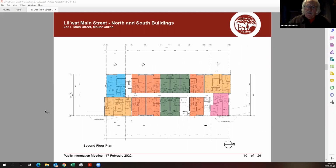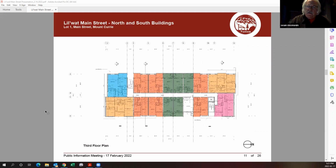The next slide shows the different kinds of units that we have on the second floor, and the third floor is quite similar, where we have a mixture of larger 2 and 3 bedroom units for families, some studio units that you see in the green there in the center, and the others being 1 bedroom units. So there's quite a mix of different unit types on each floor.